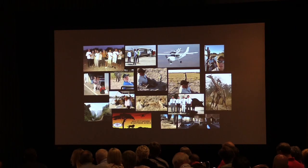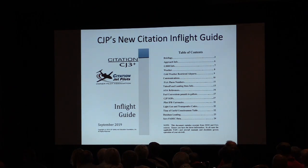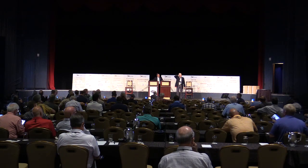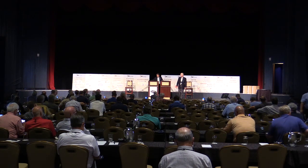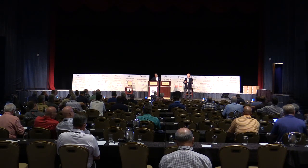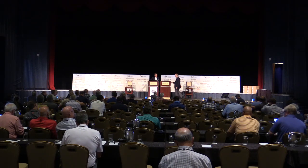So the same concept is true. The same size pamphlet is now in an in-flight guide, and you see the table of contents there. Like I said, there's a lot of cool information there that you may need occasionally, but not every day, and then you can get access to it if you need it. So things like the matrix for the runway condition ratings is mapped to our landing data table, so all that stuff will be in there. We'll go through that in more detail.